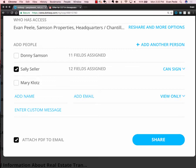I don't use dotloop. My company doesn't use it. All you have to say is, you don't have to use dotloop. If you don't use dotloop, just download the PDF, put it into the system that you like to use, and get it back to me signed somehow, some way, okay? So attaching the PDF gives them that option or that backup if they need it.